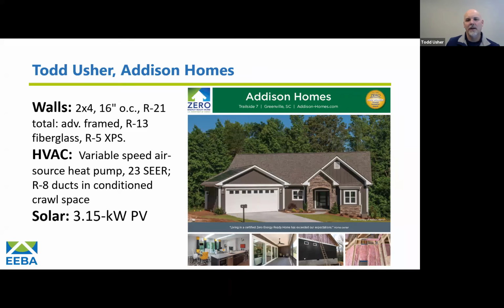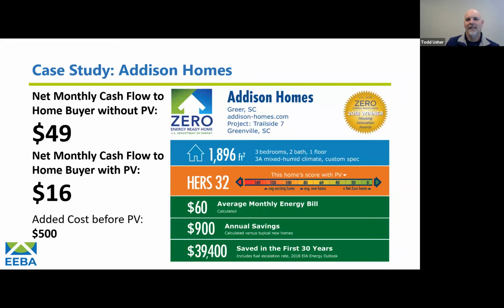So we focus on electrifying our homes if and when it's possible, so that we can offset as much consumption as possible with the production from the solar array. This particular client opted for a smaller solar array. This is about the smallest that we do. And if you hit the next slide, even with this just over 3 kilowatt array, the home buyers' utility bills were next to nothing.